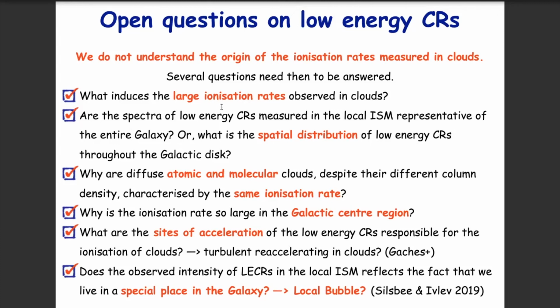It is very easy to accelerate MeV particles. It is very difficult to accelerate PeV particles. So you may have many more possible sources of MeV cosmic rays than high energy cosmic rays. And then there is another thing that we should remember, which is that we are inside the local bubble. So we are not in the typical interstellar medium. We are inside a cavity inflated by the explosion of many supernovae.